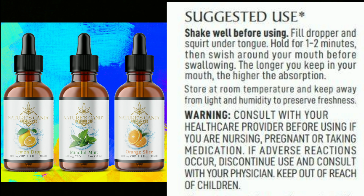A note of warning: please consult with your healthcare provider before using if you are nursing, pregnant, or taking medication. If you experience adverse reactions, please discontinue use and consult with your physician. And as always, keep out of reach of children.